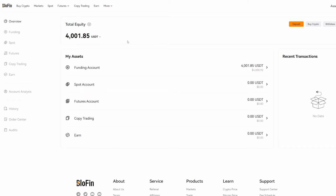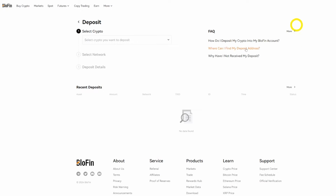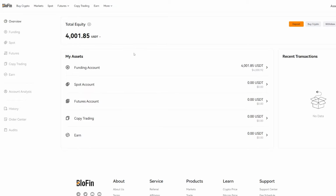Now, I already have some money over on Blofin, but what you want to be doing is click on the deposit button over here and deposit any kind of crypto, USD Tether, or any other kind of crypto such as Bitcoin, BNB, Ethereum. You can choose any of these assets over here, and then when you have deposited your funds, you can go back towards this page over here.